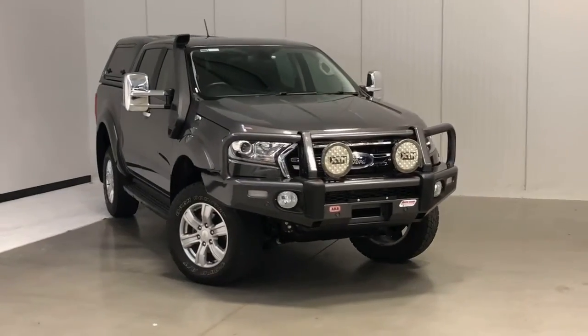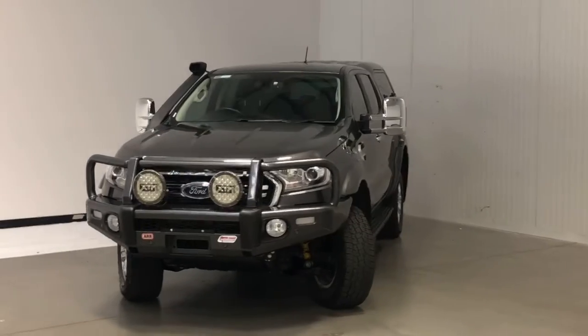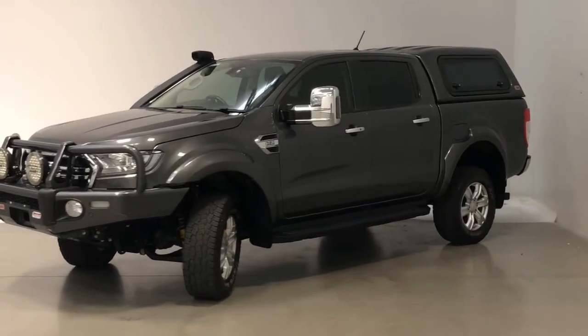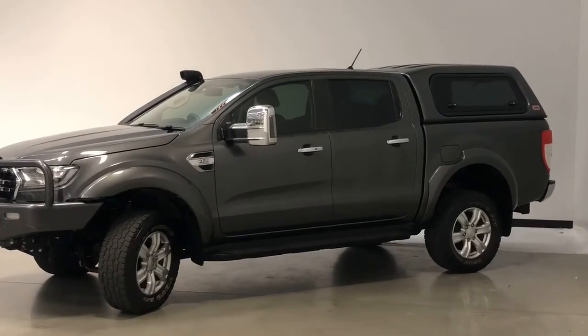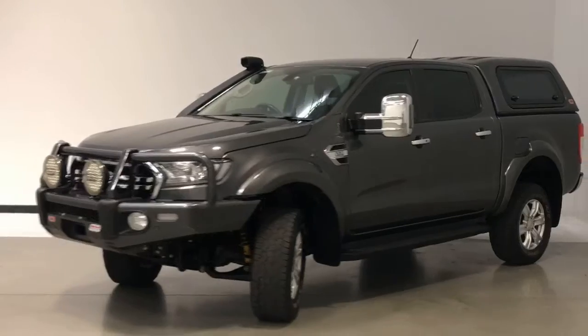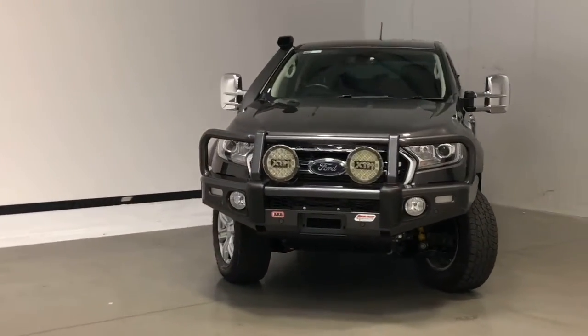Introducing the 2018 Ford Ranger XLT Edition. The Ranger is a four-wheel drive, four-door double cab ute with five seats, powered by a 3.2-litre turbo diesel engine that has 147 kilowatts of power and 470 newton meters of torque via a six-speed automatic transmission.